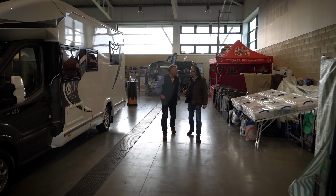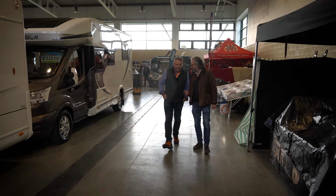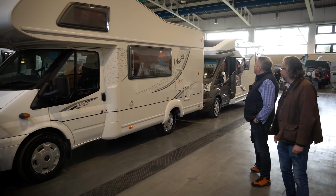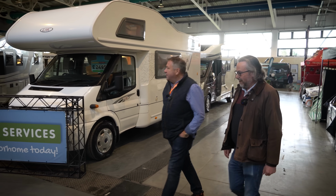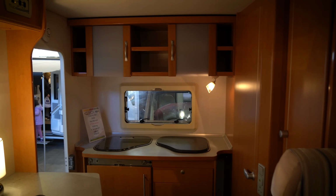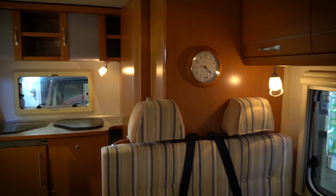So you said we couldn't find anything for 50 grand. Or under 50 grand. I've found something for half that. 24,950. Really? 4-berth coach-built motorhome. Look at that. I thought you were going to tell me it's going to be drawn by a horse. No, it's not even steam powered. It's an LMC. Yeah, nice German brand, 2009, and it's only done 27,000 miles. Hey, it looks well too.